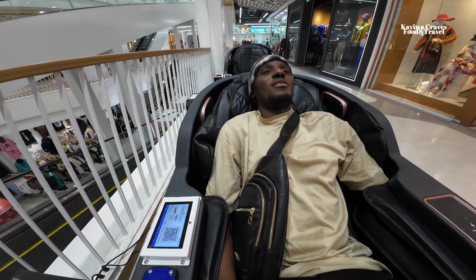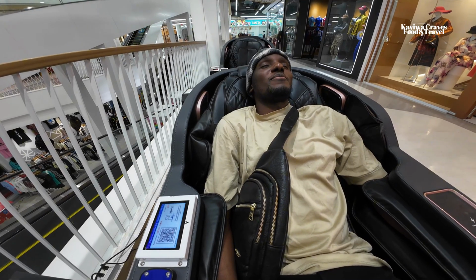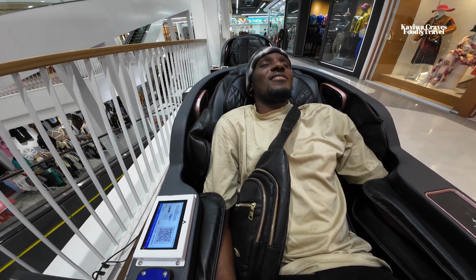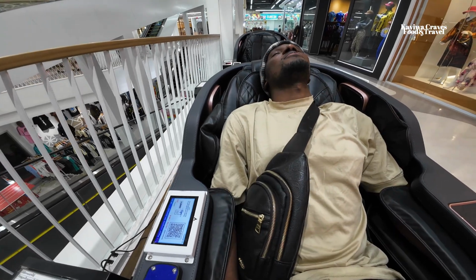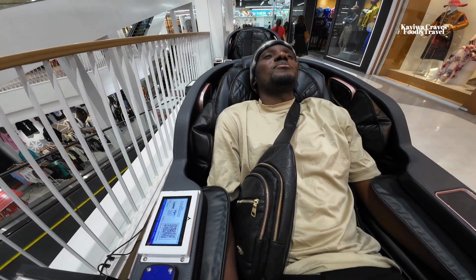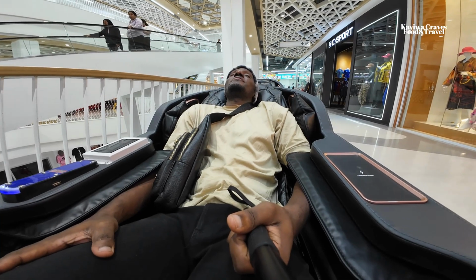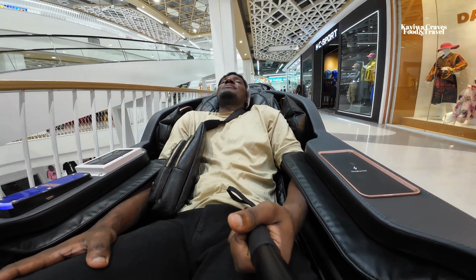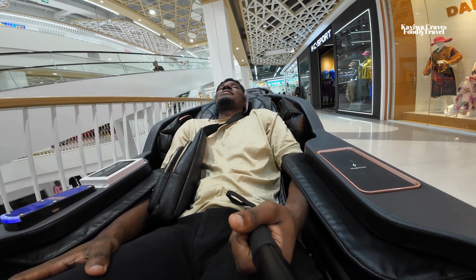If you're at the mall and you're looking for ways to relax, this could be a very great massage for you. Yeah, I really needed this. Okay, wow, I think I need to get one of these. Oh yeah, it presses onto your body. The best part is when it massages the back. That is my favorite. It actually goes up to below your waist.